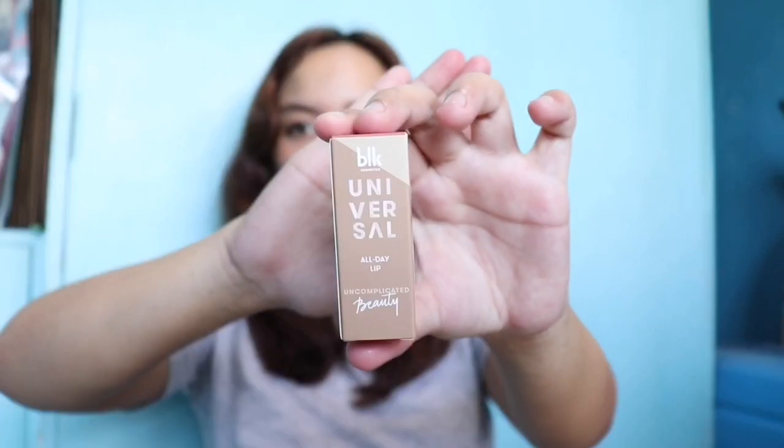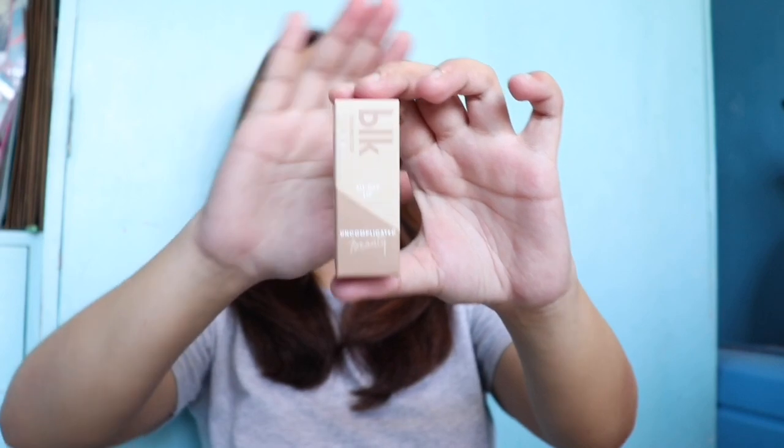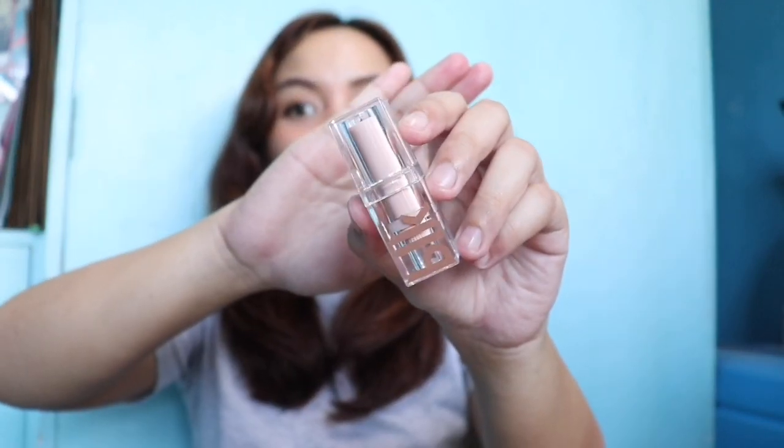So ngayon guys, let us proceed sa aking paboritong part sa makeup. Ano pa ba? Lipsticks. So I got here the All Day Lip and I have all the shades, so apat sila. And this retails for 299 pesos each. And I will be showing to you yung unicarton muna. So, ayan yung kanilang unicarton. And at the back, ayan. So, ito na yung pinaka-component.